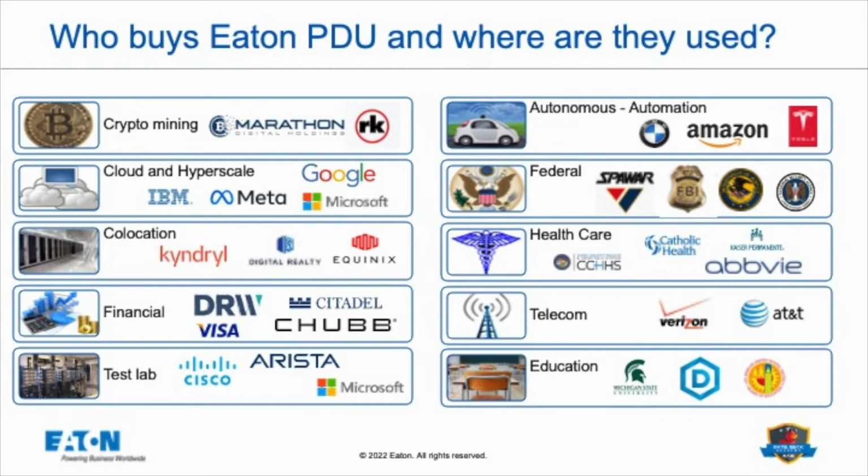Test lab, this is probably a really good one for the West Coast in particular, where you have a lot of these big technology companies like Cisco, who when they deploy their switches, have huge test labs where they test every possible configuration. They're power cycling stuff, and they're running things through different lab type tests. So it's a lab, but it's hundreds of PDUs and hundreds of racks in the lab because of the scale they operate at.